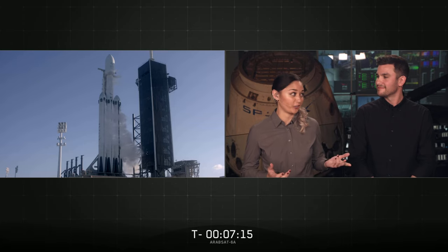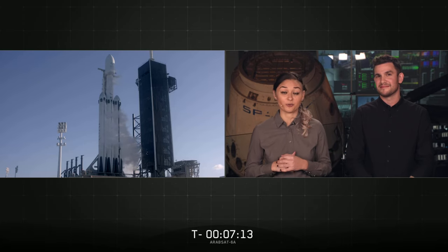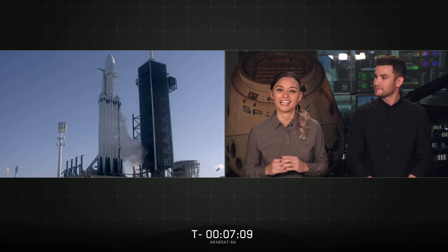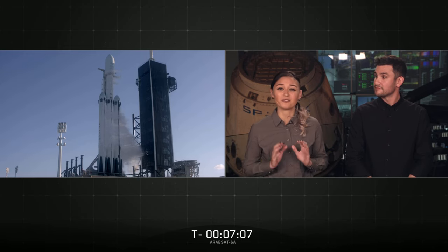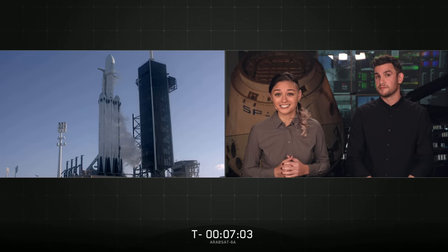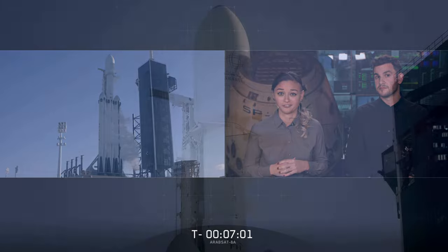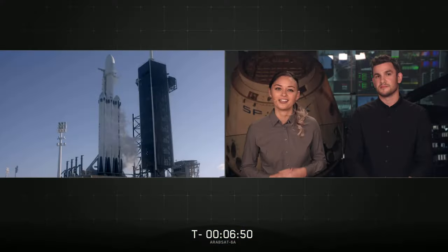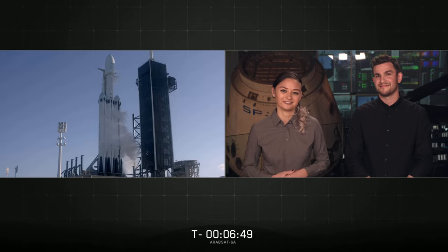As we mentioned earlier, the payload being launched tonight is for our customer Arabsat, one of the world's top satellite providers in the Arab world, reaching tens of millions of homes in more than 80 countries. Arabsat 6A, which was built by Lockheed Martin, is a high-capacity telecommunications satellite that will deliver television, radio, internet, and mobile communications to customers in the Middle East, Africa, and Europe. Here's a quick message from our customer.